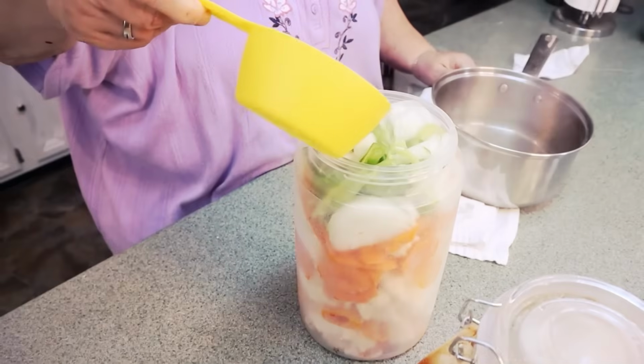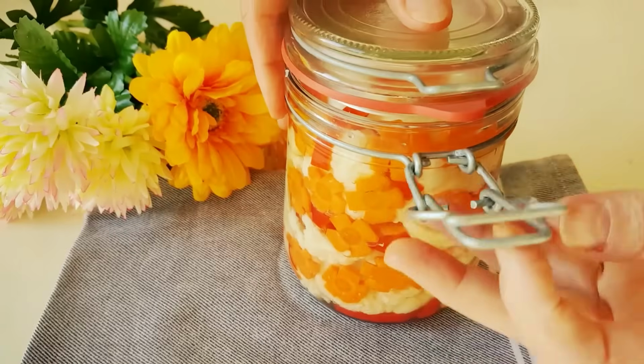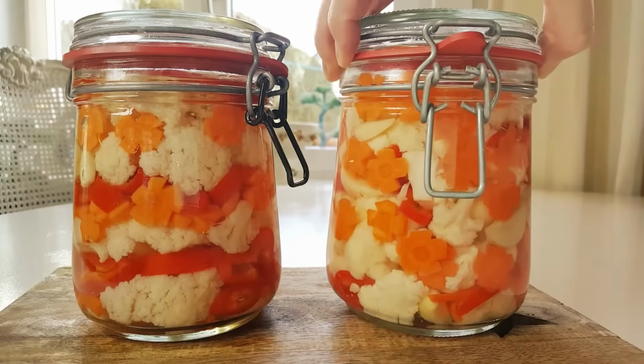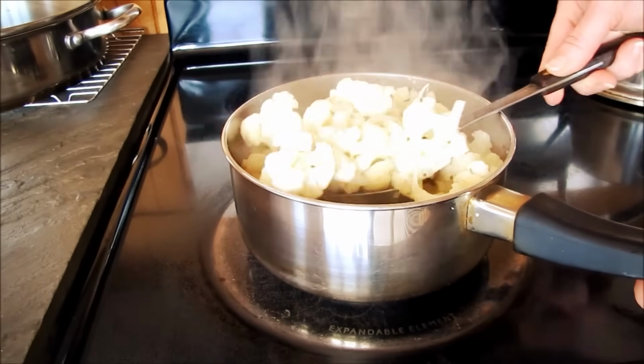Its bright appearance added color to the food table, while the unique flavor satisfied guests looking for something different. This dish showcased the resourcefulness and creativity of home cooks in the 1950s, who used pickling as a way to stretch seasonal produce and add zest to their meals.